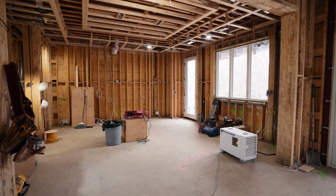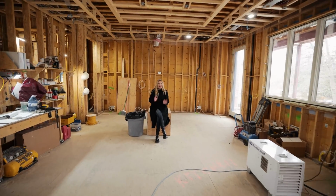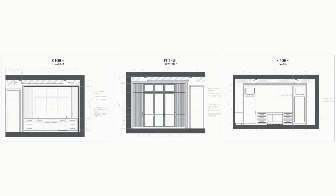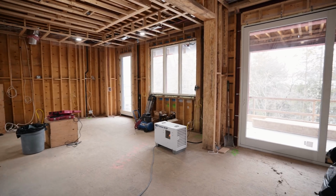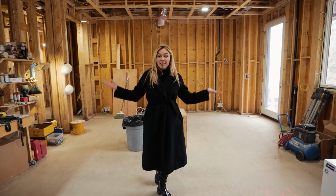Can you envision a kitchen here? Can you imagine an island being here where I'm sitting down right now? Well, it's okay. I have the drawing for you. So take a look at the drawing and get a visual for what this space is actually going to look like. Guys, this kitchen is like three times the size of a regular kitchen because everything is so oversized.